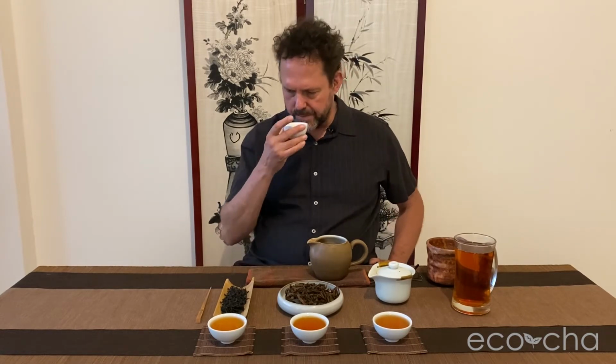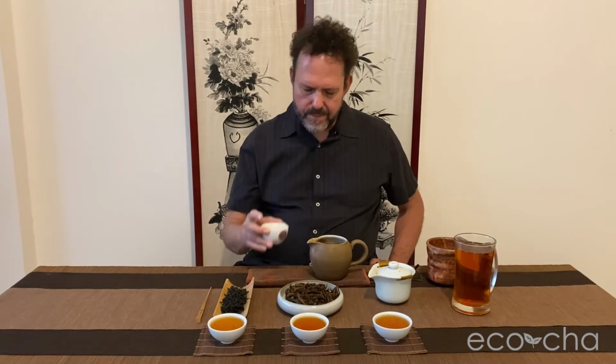Cooled down now, just slightly above room temperature, a little warm. We were sold on this batch of tea pretty much upon tasting it, just like that.